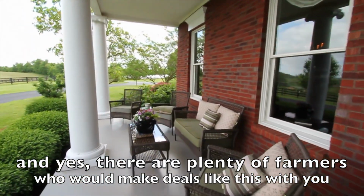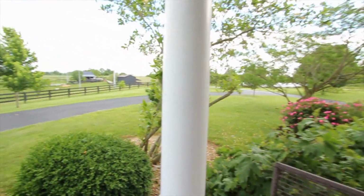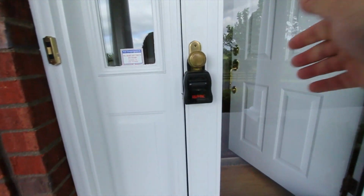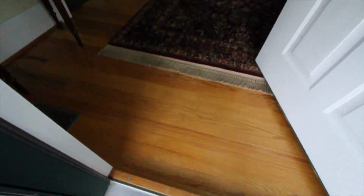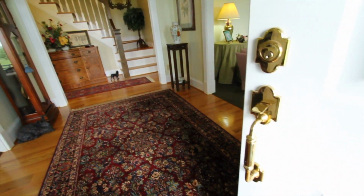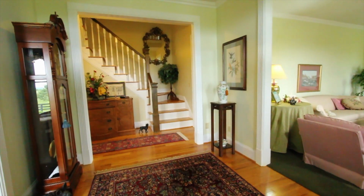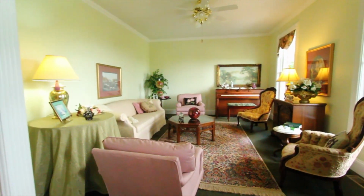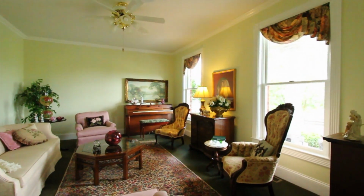But I did want to show you here the porch, real pretty. And then the view, it's remarkable. Come on inside. You've got hardwood floors, real oak. The real deal. Everything is done properly here. This is a mature seller. No expenses were held back.